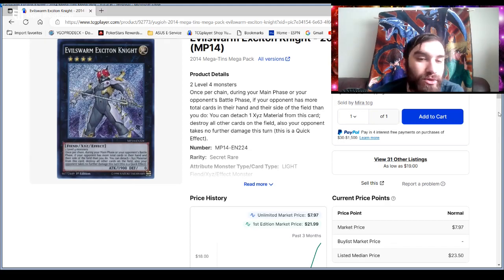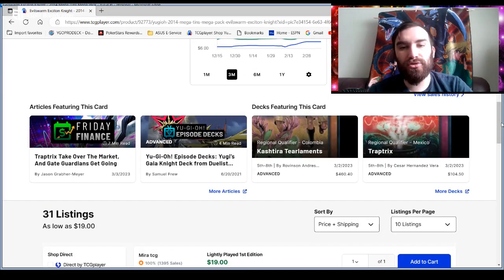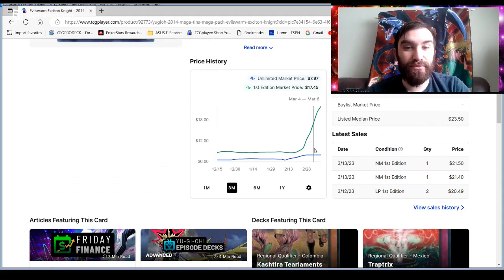It does have a lot more restrictions than Zeus, right? It destroys instead of sends, which is huge, actually. There are a lot of different random interactions where sending is better than destruction, because sending plays around floating, whereas destruction does not, right? But I think you should probably try to pick up at least one copy of Exciton Knight, but right now might not be the best time to do so.